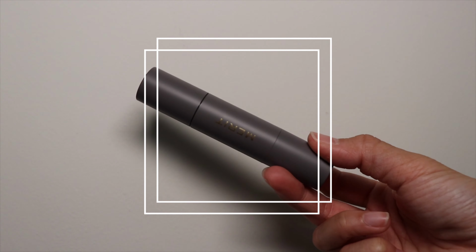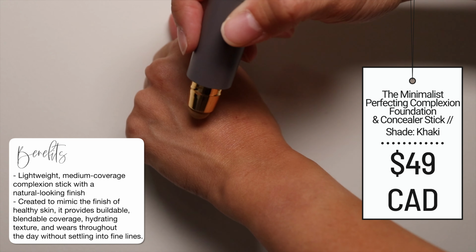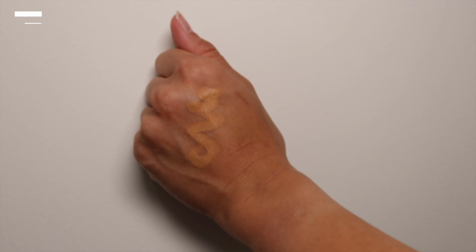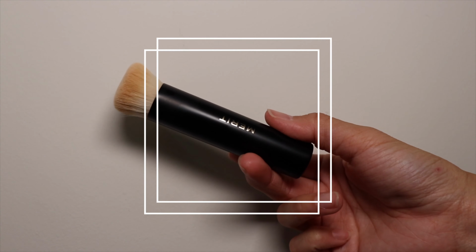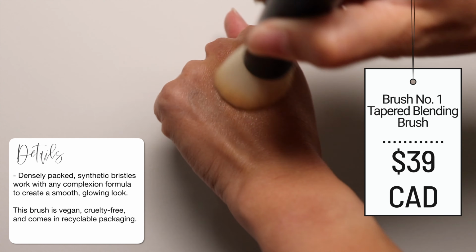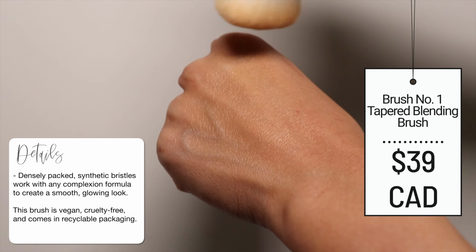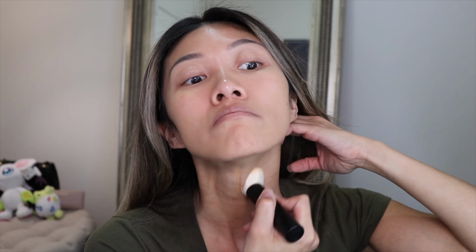So I'm going with the Merit foundation in shade Khaki. This is the Perfecting Complexion Stick. With this, you don't really need too much of it, just whatever you need to cover up. Now I'm gonna go in with their blending brush, and you can see that blend. Of course, this is supposed to be a quick, natural look, so you can still have some of your skin peeking through, because this is a natural look again.